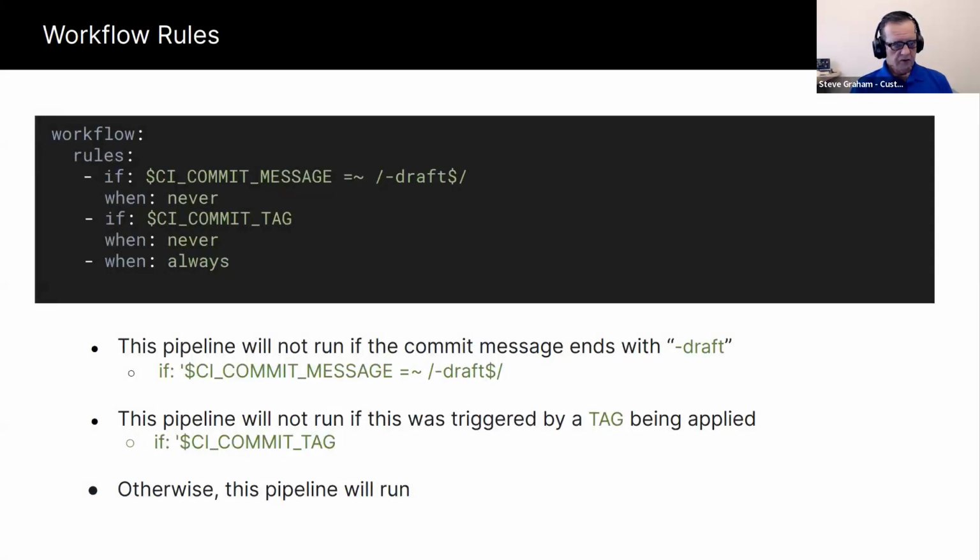Now, workflow rules are a special use case, but they're definitely worthy of your time and energy to dive into. Workflow rules are a global statement that you can put into your .gitlab-ci.yml file. They're not included in a job. And this is a case where GitLab's going to make a bold decision to either run any jobs that are eligible or not to run any pipeline at all. In this particular case, we're looking for the CI commit message, and we're using regular expressions here, as you can see, and we're looking for -draft. And if -draft is in that commit message at the very end, then we activate the when never clause. So it's not going to run in that particular circumstance at all.